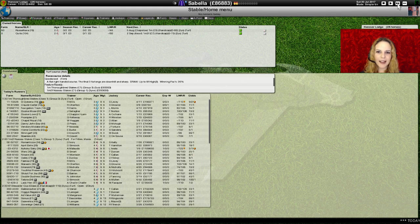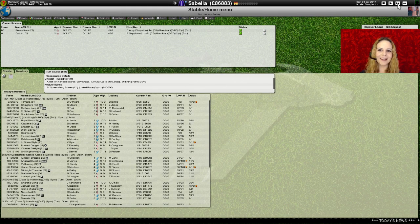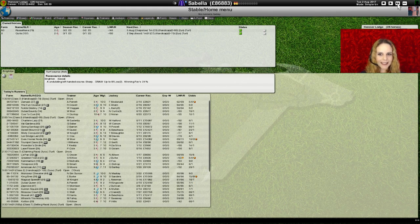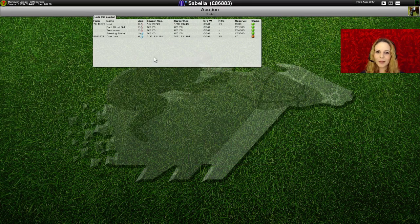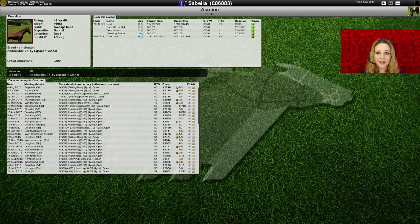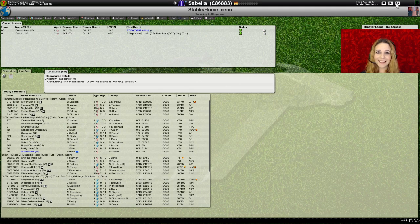Alright, so we have 86,000 in the bank. I'm going to continue going to auctions. The more cheap horses we can pick up, I guess, the more likely it is that one of them will be decent. I don't think either of these girls are going to be any good.